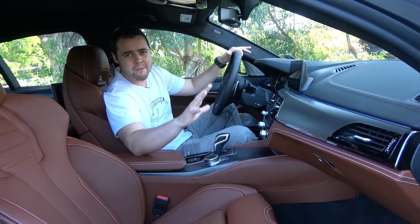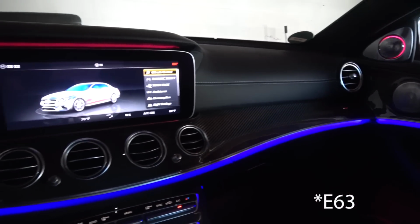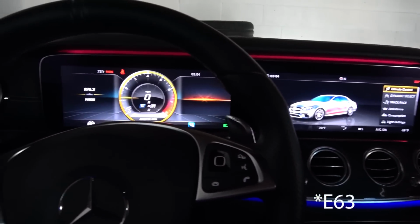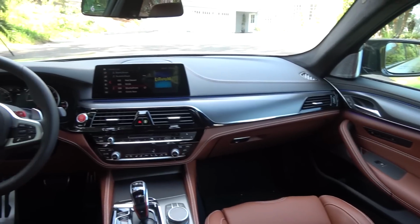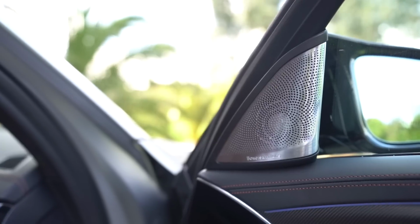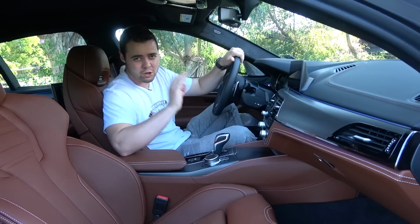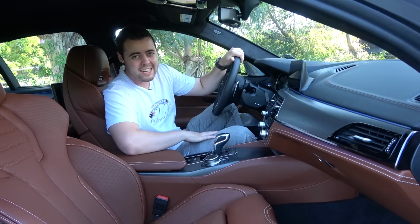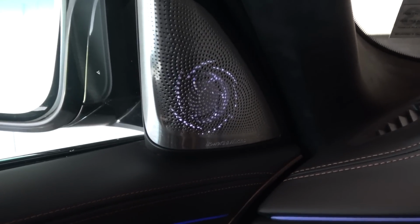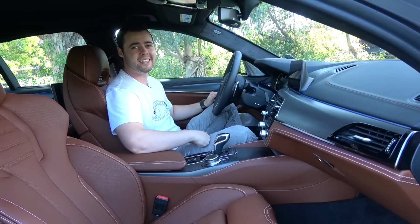The front dash layout of the M5 isn't quite as appealing to me as in the E63. I love the way the dual 12.3-inch screens flow throughout the gorgeous carbon fiber inlays, with 64 different ambient light colors to choose from. That being said, I still do really like the way the M5 dash looks, especially with these upgraded Bowers and Wilkins speakers. 14 different speakers surround the cabin with some of the best quality surround sound I have ever heard. 1,400 watts of power. And the cool thing is, at nighttime, these speakers actually light up with this tornado-like light pattern. It just looks absolutely savage. There is, of course, ambient lighting in the interior as well.